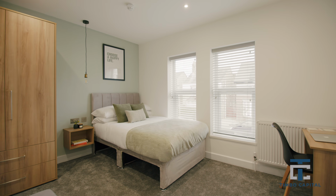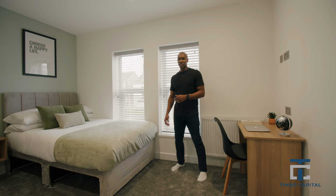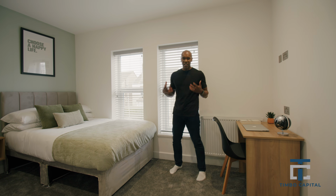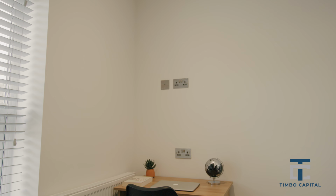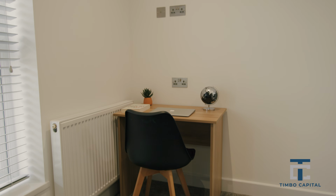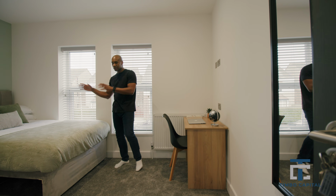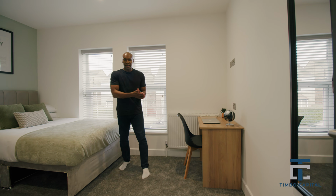And in this room, what I love is we have 2 large windows which give us great natural light in this room, facing the front, and it just helps with that feel good factor. We've got our working desk station over here next to the radiator to stay warm. The TV will go above here, which can be viewed from the bed, the sofa, and also the desk here.